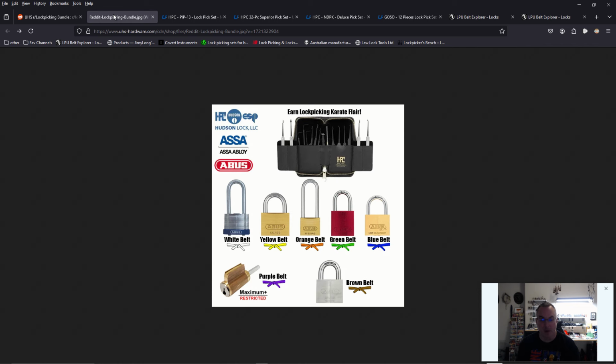It would probably be around the ballpark of $100 if you could sell a set of white to blue and a set of lockpicks for $100 to $110, I think it would sell. It's going to have a limited market because not everybody has that kind of money, but I think that it would sell. I think it's a viable option, especially if you can get under the $100 mark. I think that's possible to do. Maybe not with that Medico bi-level in there, but it's possible.